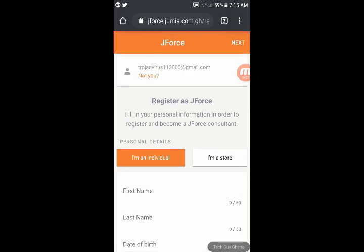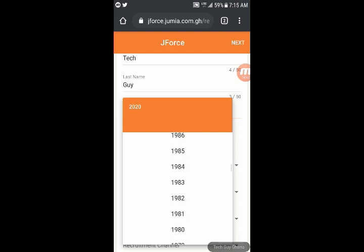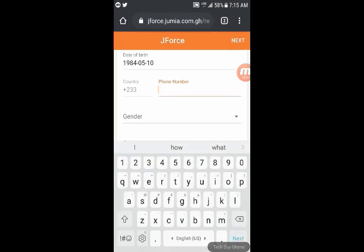In here you can register as an individual, so you have to type in your name, let's say tech guy, and your date of birth. Then you type in the phone number. Make sure the phone number that you type in here is an MTN mobile money number, because that is how you will receive your payments and commissions. So kindly use a valid MTN mobile money number.